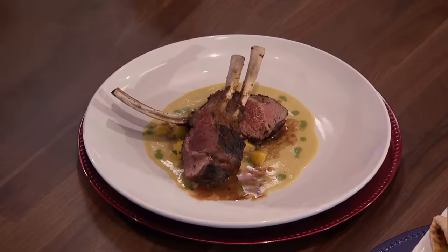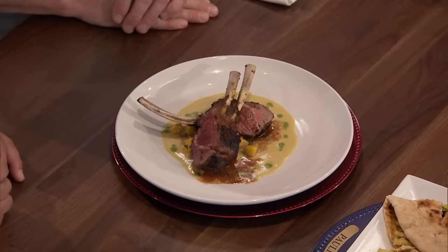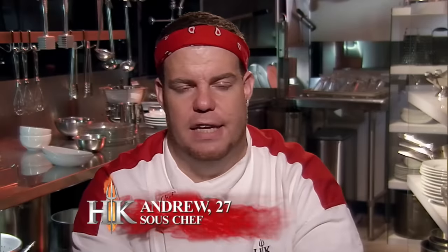I did a spice-grilled lamb chop, seasoned with hot curry to give it a little bit more heat, okay. And then grilled corn and coriander sauce. I have to say that it looks better than the sandwich there. Yeah, dude, I'm definitely getting the point.